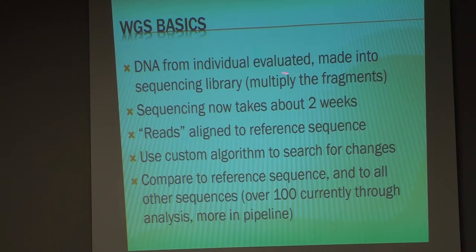So it gets broken into fragments, and there's a way to break it into fragments that are the size we want them. So we make some of the fragments 200 of those nucleotides long, and some of them 400 or 500 nucleotides long. So we have fairly good sized chunks, and then there's a way to multiply all those fragments so we have lots and lots and lots of DNA that goes into the sequencer.